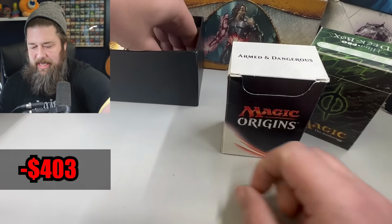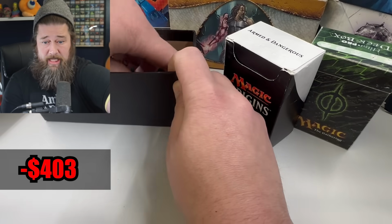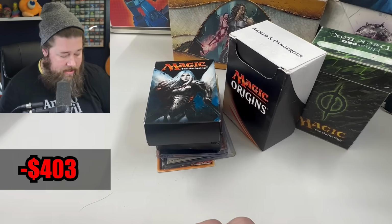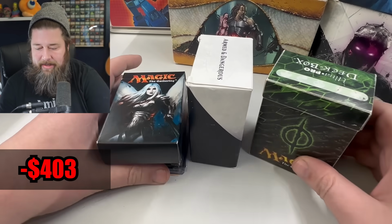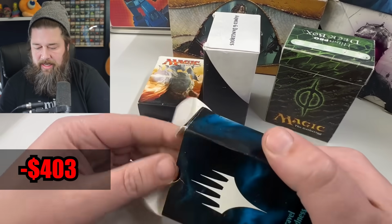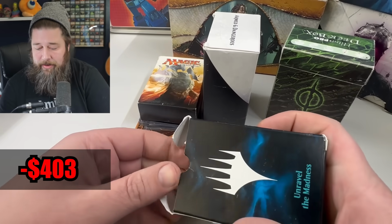When you're buying collections online, you never know if it's just going to be complete bulk. But normally if people put cards in their decks, they should be some of their better cards. So to me, these all look like decks of some kind. Maybe pre-con decks, I don't know. Let's see what's in here. It's gonna be a little fun. It's like opening packs almost.